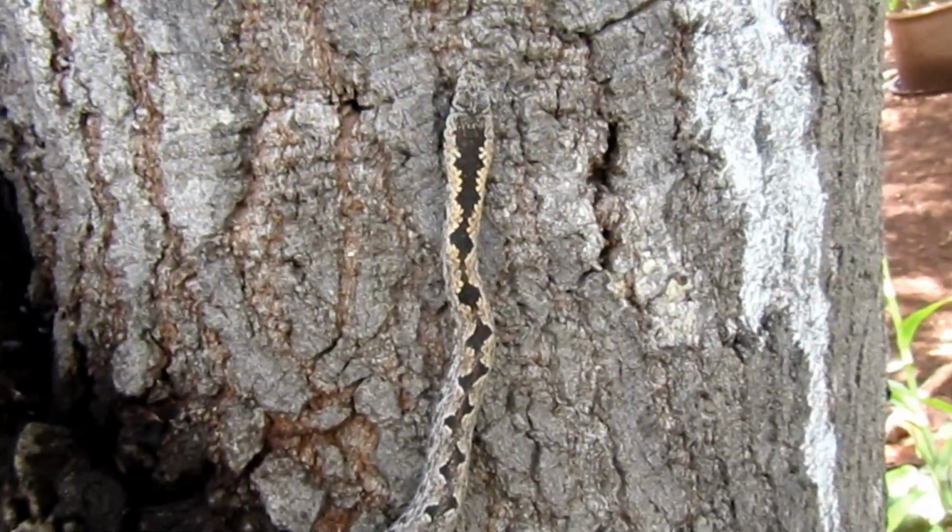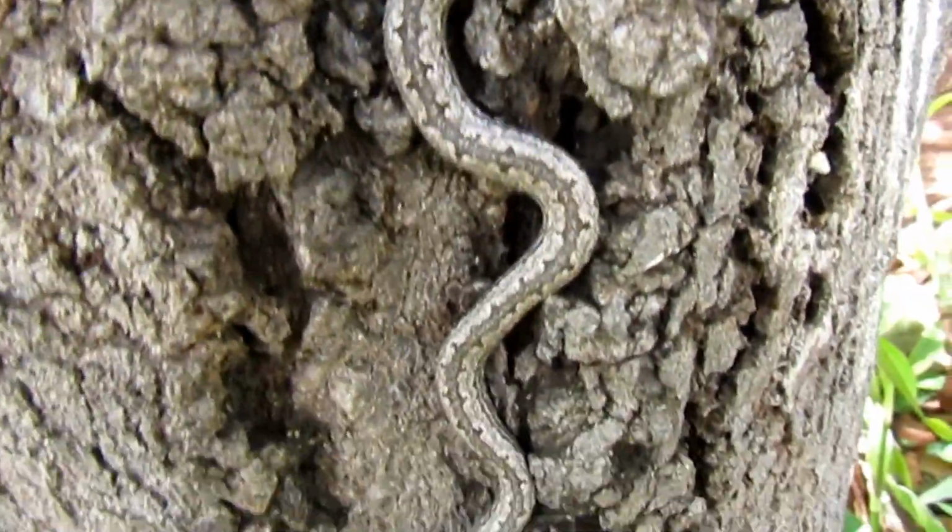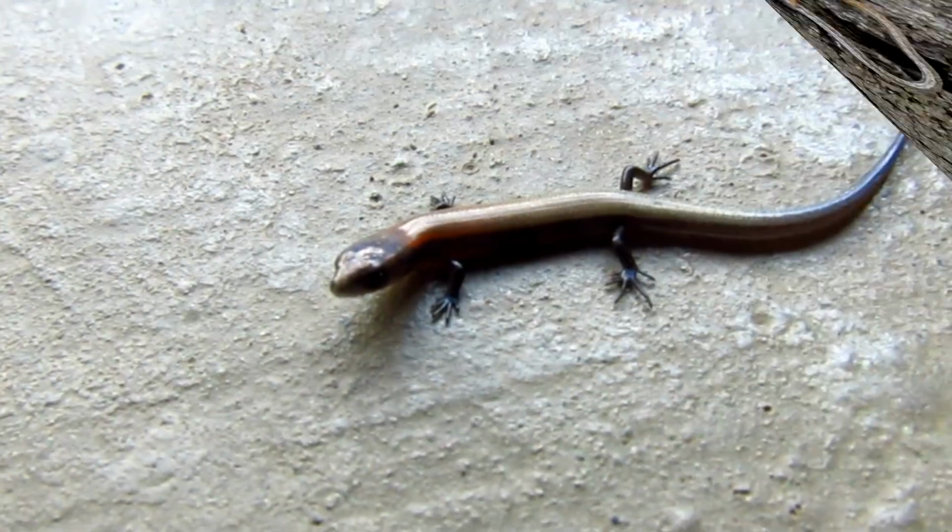This is a Mapani snake, also known as an eastern bark snake. Harmless, pretty docile, and quite small. They only get up to about a foot long.